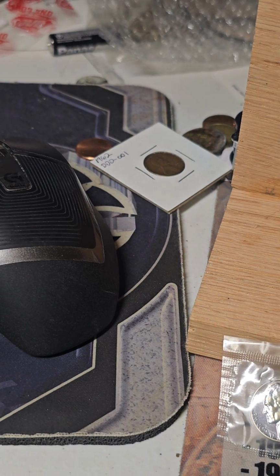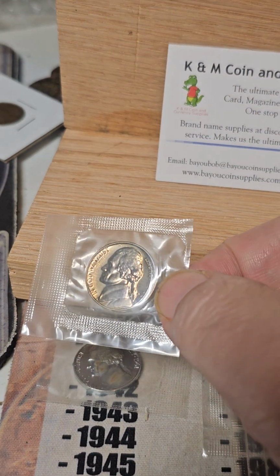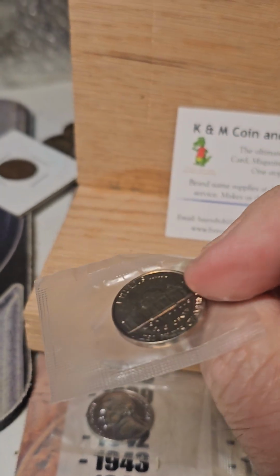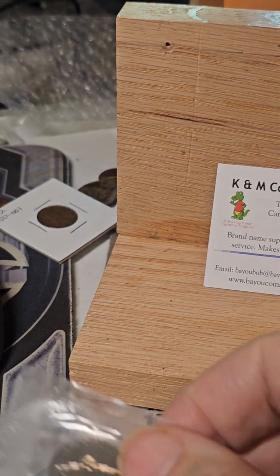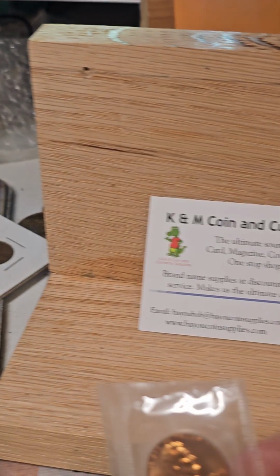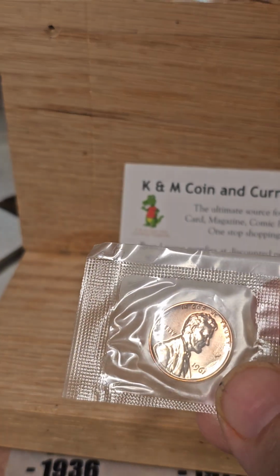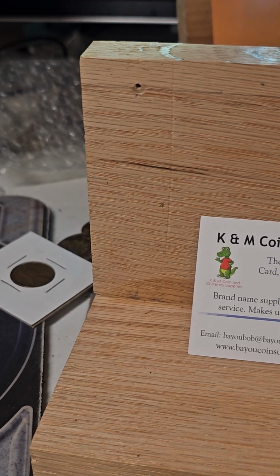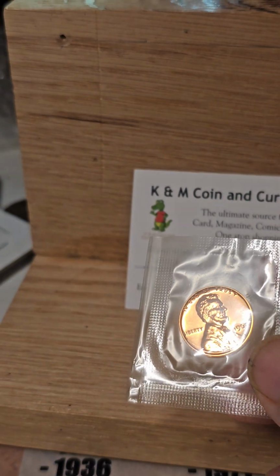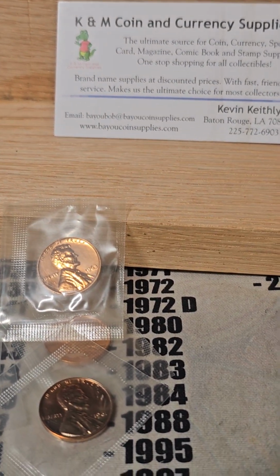So we got a 61 Jefferson. I think this should be a 62 Jefferson. It's hard to see with the plastic. Yeah, I don't know if it's a Philly or not. Hold on. Philadelphia. We got us a 64. A 61 Philly. And 63 Philly. This is where people cut the sets apart. And he sells these at a reasonable price.